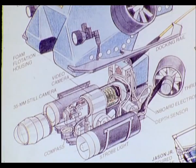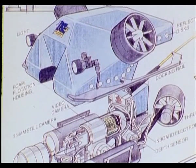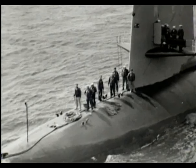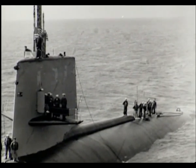The U.S. Navy has already provided funds for Ballard to construct a small robotic probe to penetrate the torpedo tubes of the sunken nuclear sub, the USS Scorpion. Their goal, to try to examine the status of any live nuclear weapons which might still be on board. Once we found the Titanic, it meant we could actually now explore it with this technology that we'd really developed for the Scorpion.